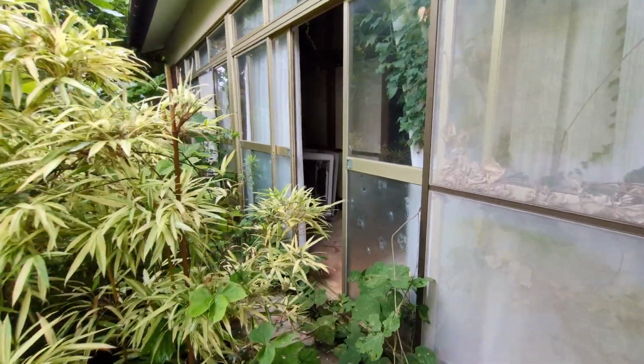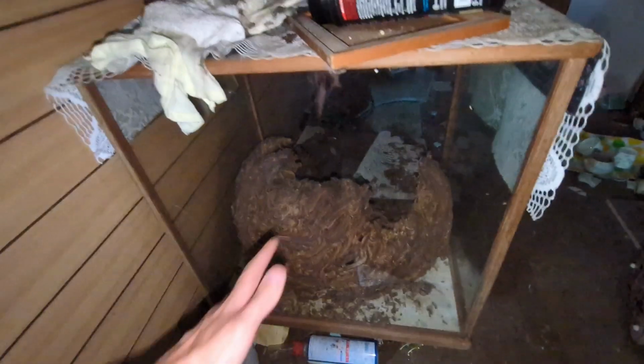Let's get inside. We took a little look around this place. We went upstairs, we went through all the rooms. Honestly, it does not look that good. This was pretty much the only cool thing here. Giant wasp nest just in this little case. It's not really that good to Fukushima standards. They only have a few pretty set up rooms, but that's pretty much it. Let's keep moving on. Let's go to the next house.